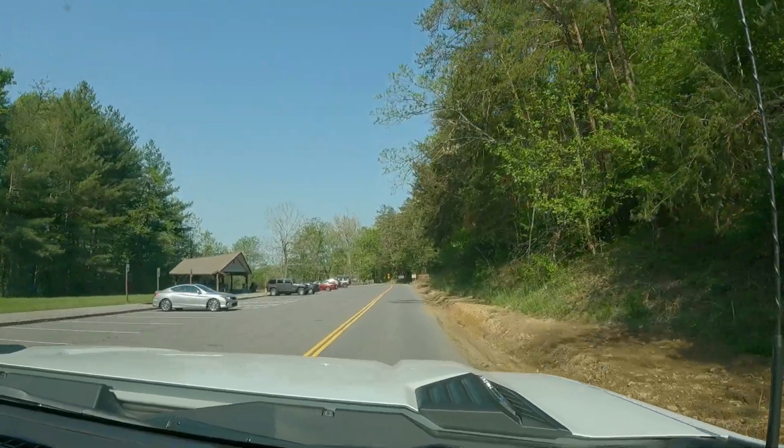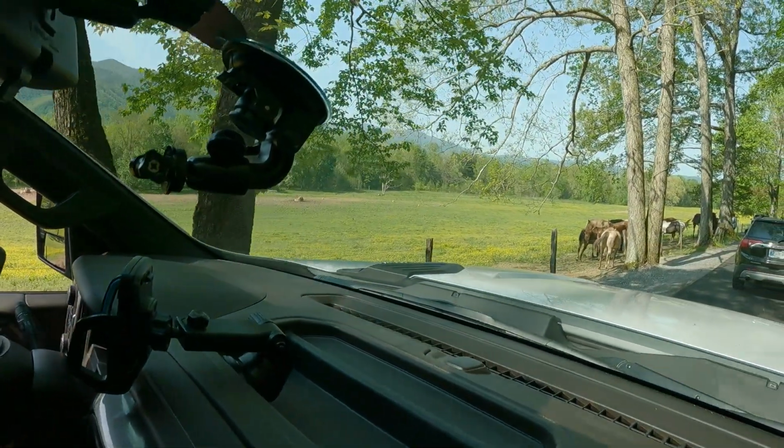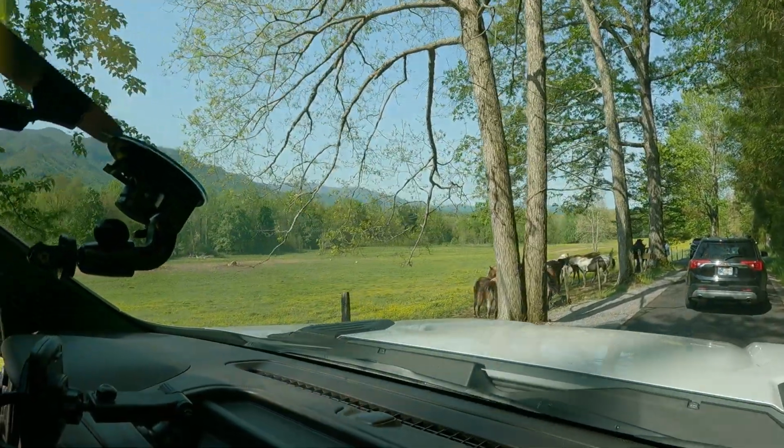First day in the Great Smoky Mountains National Park, and we are currently on the Cades Cove loop. It's a one-way loop, an 11-mile loop actually, and this is our first fun sighting here. Look at that.